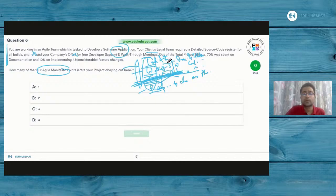Working software over comprehensive documentation. Is documentation mentioned? Yes, 70% was spent on documentation. It's entirely opposite to the minimal documentation mindset from the Agile Manifesto, so this option also gets ruled out. Individuals and interactions: is your client encouraging any form of interactions with your team members? Absolutely not. So the first manifesto point also gets ruled out. The first three get ruled out among I, W, and C. We are left with only R.